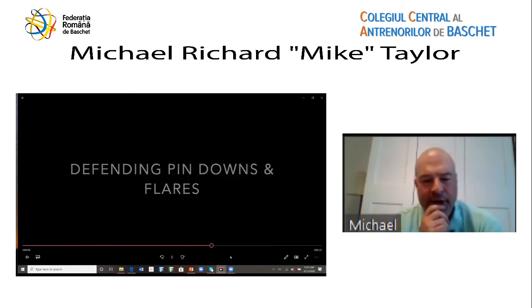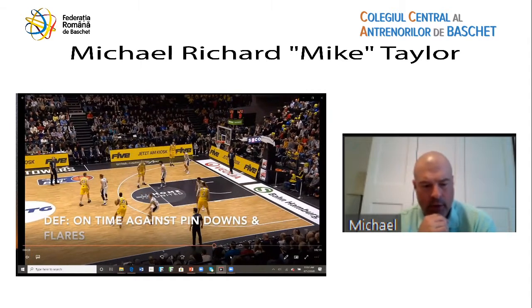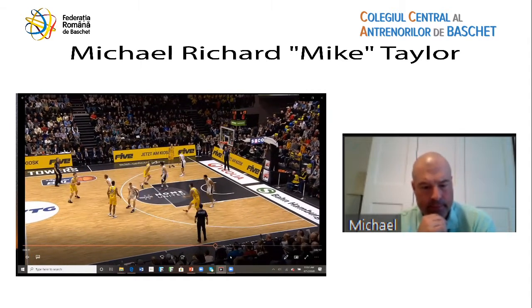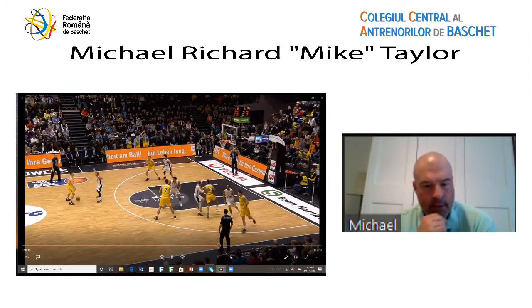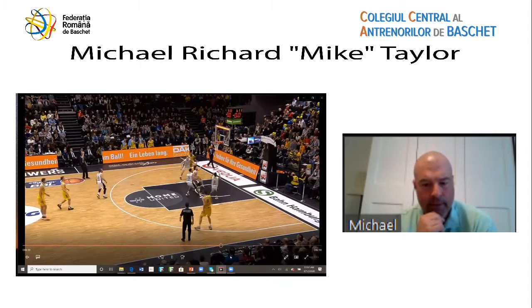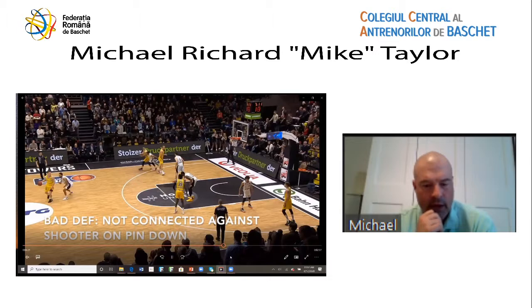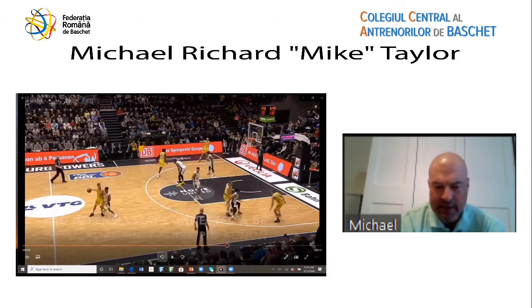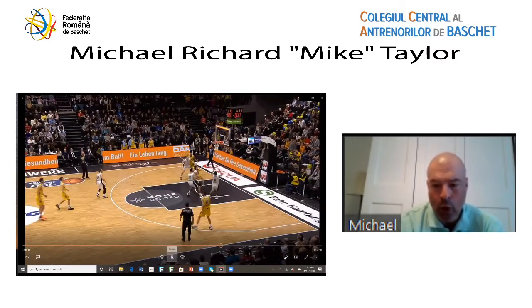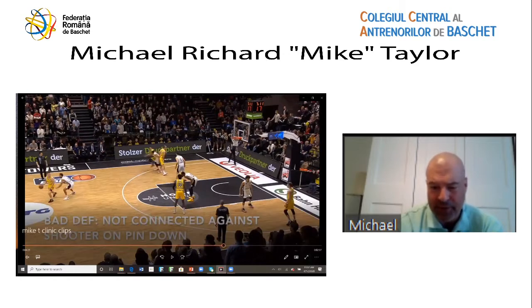Next points we have here, defending pin downs and flares. Again, square up. Here's the flare. Good defense. Shot clock goes down. Rebound. Now we're not connected. Take a look. This is a really good example of whipping at the point of the screen. So we're looking here in the corner. Our defender, Michael Carrera against Alba Berlin.